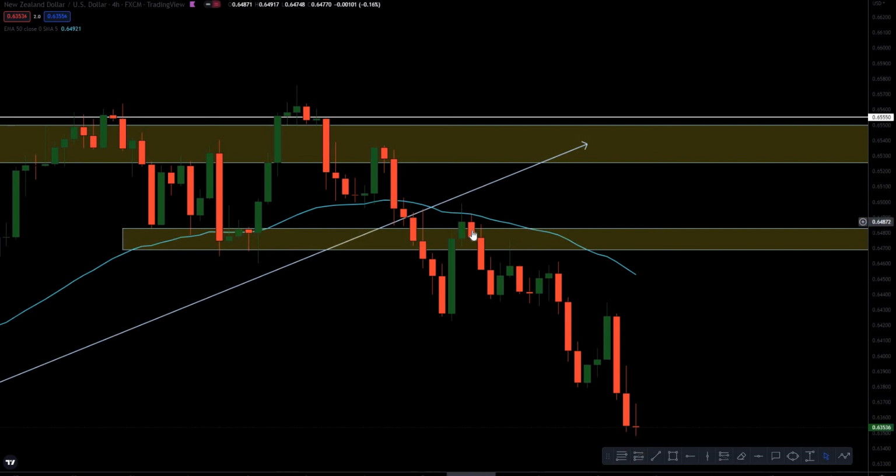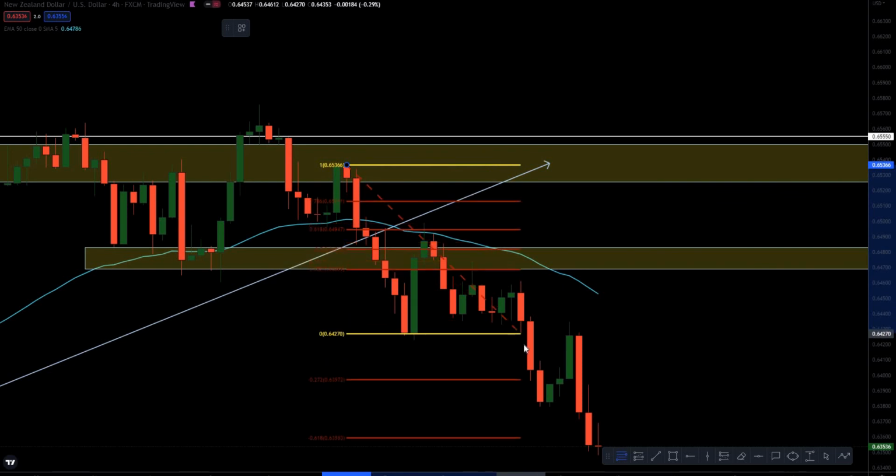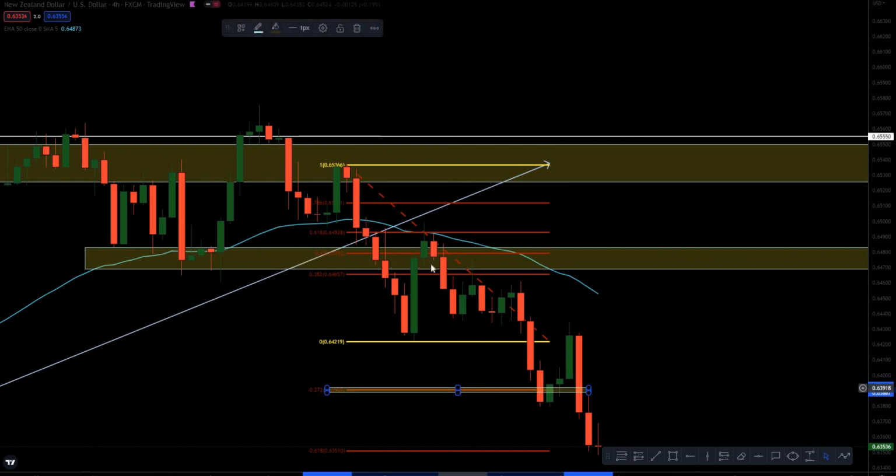I had missed this entry for some reason, I don't know why, but basically we got another entry. Okay, so I'm bringing the Fibonacci back into this. What is the swing high, swing low? I wasn't looking to hold this trade for too long, because my stop was somewhere around here.